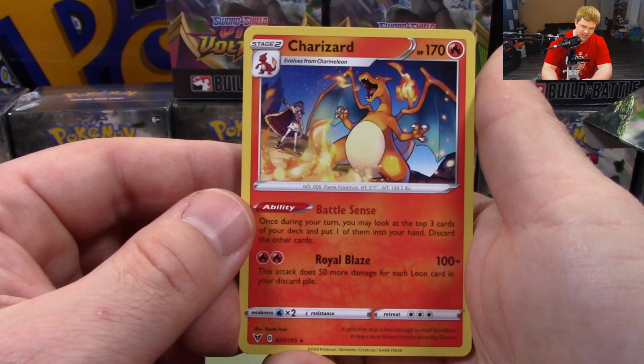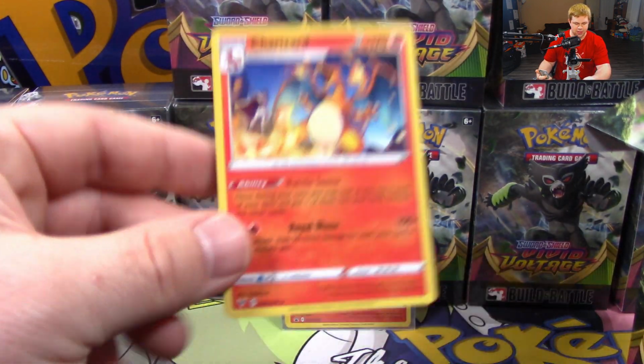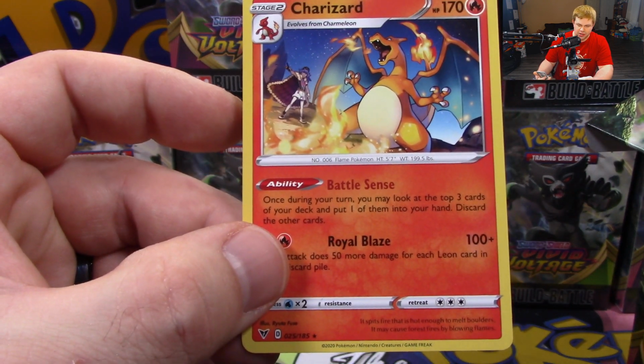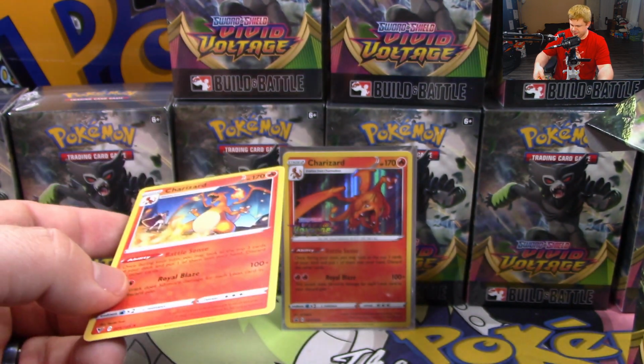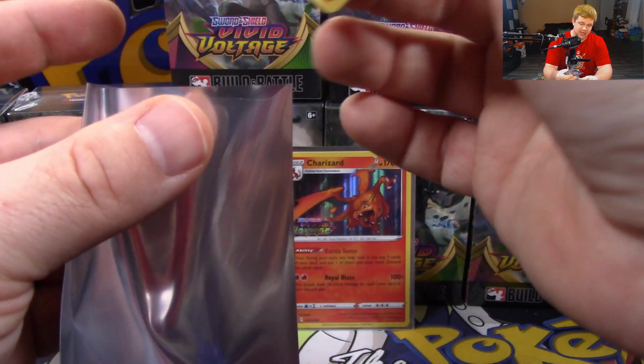There's a Charizard as well. This is an alternate printing of that very same promo with that same ability, Battle Sense, which once during your turn may look at the top 3 cards of your deck and put one of them into your hand, discard the other cards. It's still Charizard. It's still going to have some value to it. I'm not taking any chances.